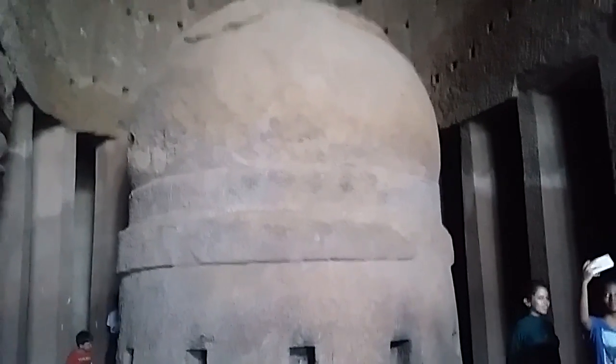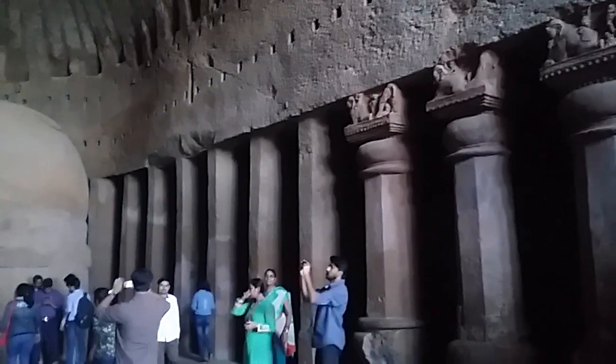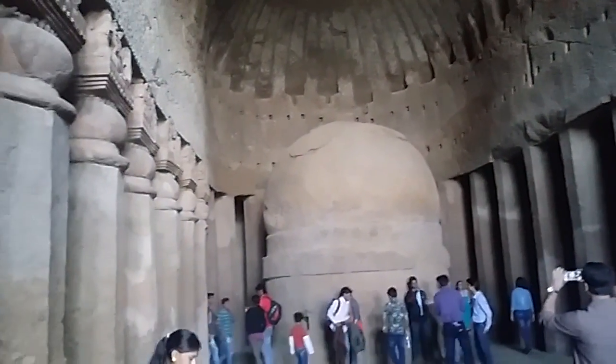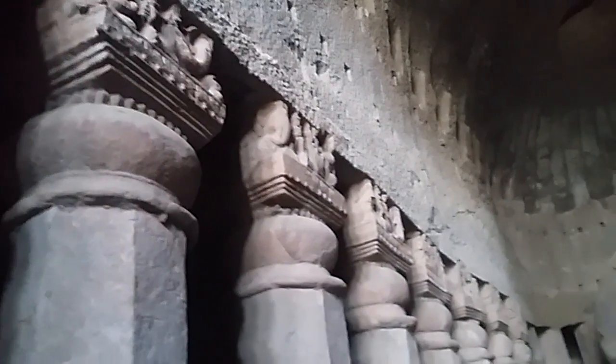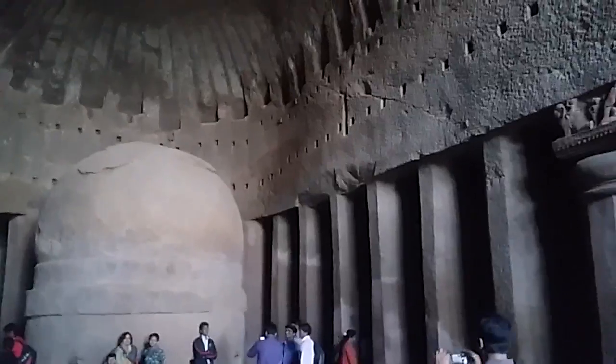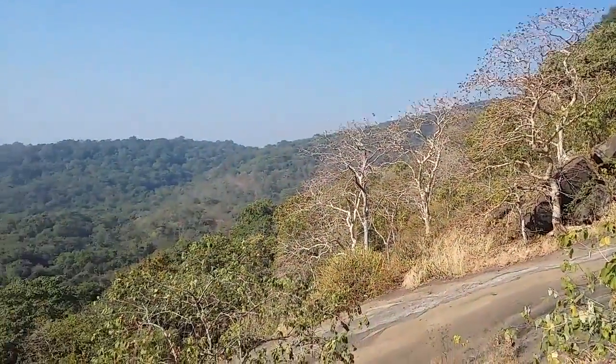A stupa is provided at the apse of the hall, which measures 4.9 m in diameter and 6.7 m in height. Tourists here were busy taking selfies, and so I also had a selfie here. The roof of the nave is barrel vaulted. There are evidences of provision of wooden rafters to the vaulted ceiling of nave which are gone now. From here the panoramic view of the valley is awesome.